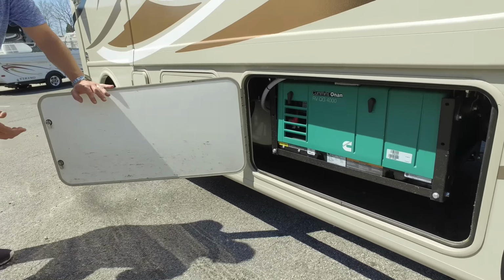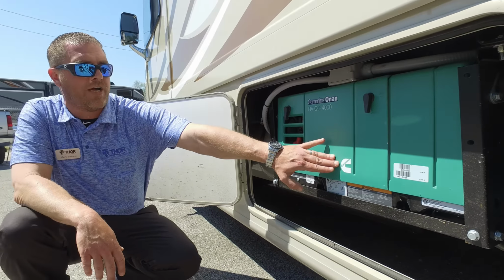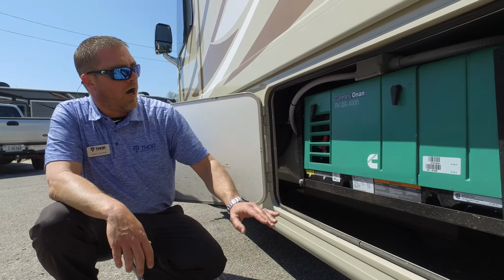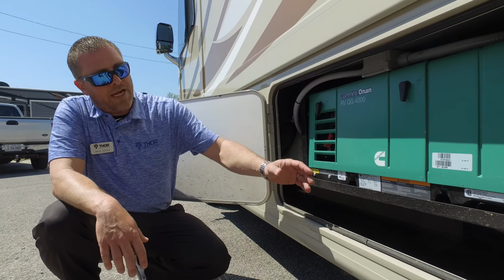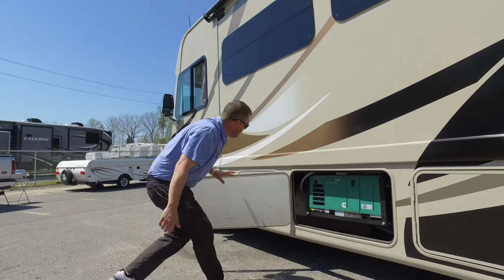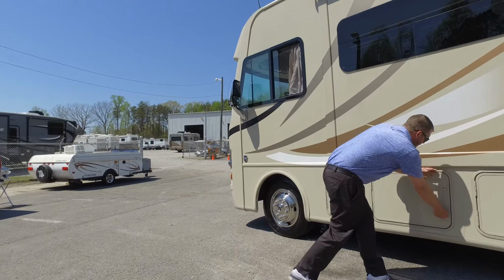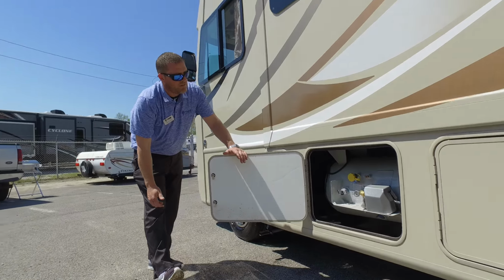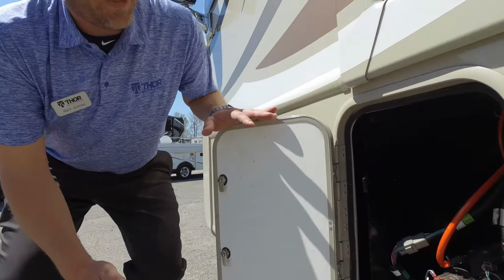We use all Cummins Onan in all of our products, and simply what this means is service availability is a lot greater than it used to be years ago. These are all going to need to be changed about once every 100 hours, and that's something you can do, and also you're going to have a breaker on this unit as well. LP tanks will not lock. This is a great area here.